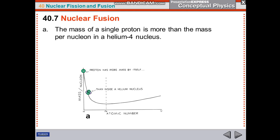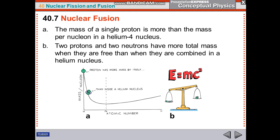You can see the figure here. Proton has more mass by itself, you can see at the top, than inside a helium nucleus. So there you can see proton inside the nucleus. There are two protons inside the helium nucleus. This has more mass than the proton that is alone. Two protons and two neutrons have more total mass when they are free than when they are combined in a helium nucleus. So for the particles, when they are free, the mass is actually greater than when they are together in a nucleus.